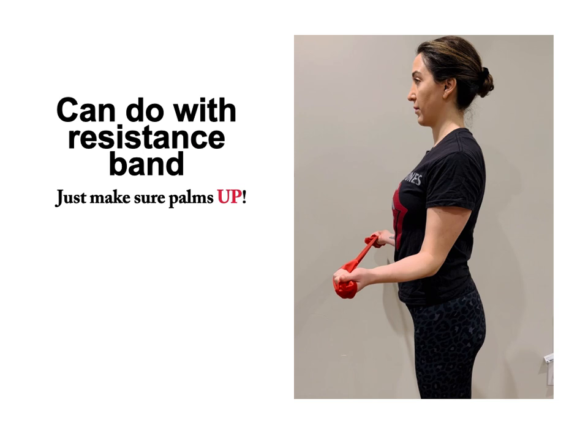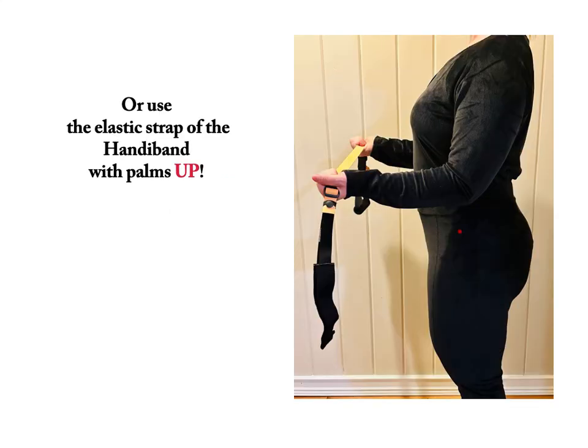You can do this exercise with a resistance band. You just need to make sure that you grab onto the band with palms up. You can also use the elastic strap of the handy band, but again, palms need to be up.